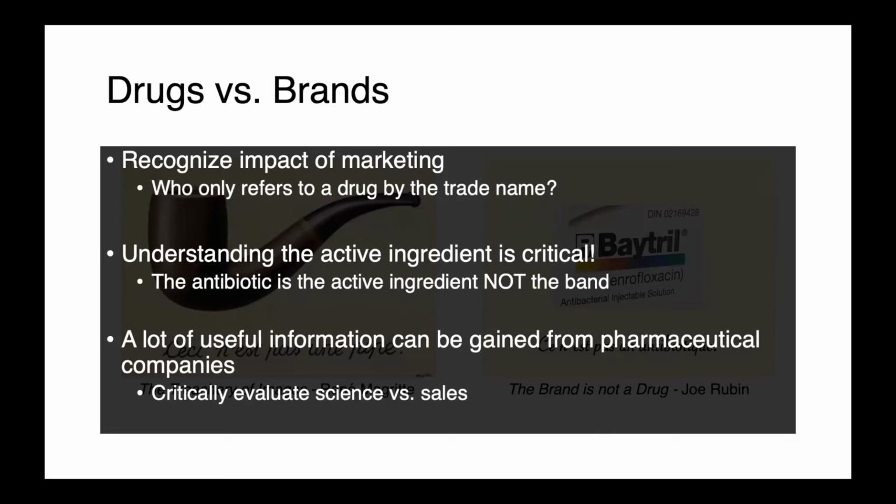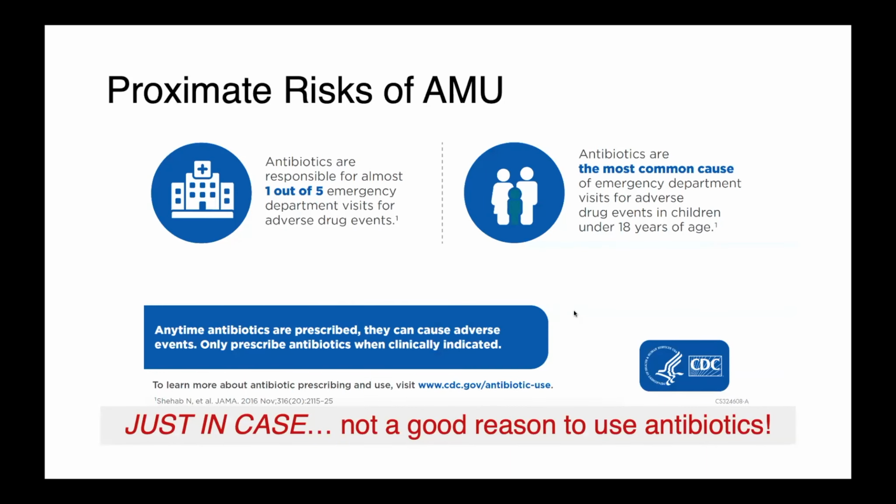All of that being said, I think it is important to recognize that there's a lot of really useful information we can gain from pharmaceutical companies. It's just important for prescribers to critically evaluate the science versus sales. Selling these drugs is a business, and the information they provide you isn't solely for educational purposes. So if the emergence of antimicrobial resistance and the thought of all of the nasty things that potentially come with that isn't enough to get you to start thinking about changing your prescribing decisions, I'd like you to consider the more proximate risks of antimicrobial usage.